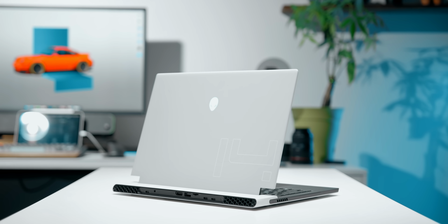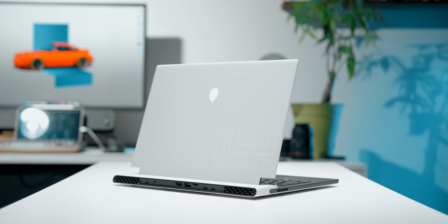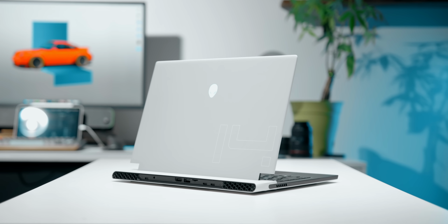Times have changed, and if you look at the transformation from that to this, it's genuinely remarkable with what we have achieved in almost a decade. So this is the Alienware x14, the world's thinnest 14-inch gaming laptop. What's really unique about this device is its form factor and the specs that Dell has managed to cram inside this portable beast. Is it the fastest out there?